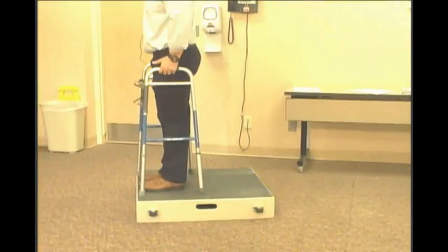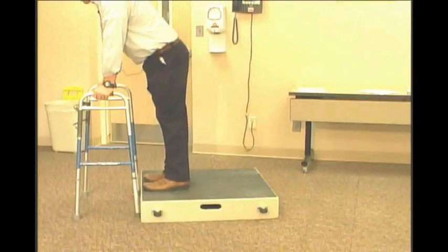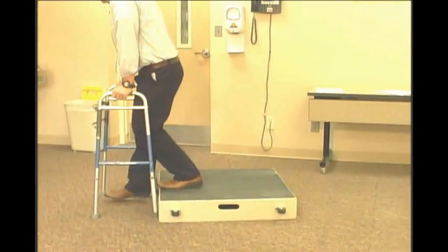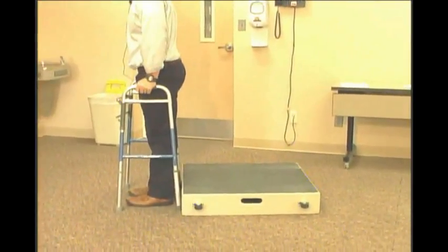Well, we come to the edge, we put the walker down first, and as mentioned before, we go down with the bad leg. So it's up with the good, down with the bad. My surgical leg or my bad leg's coming down first, following with my good leg.